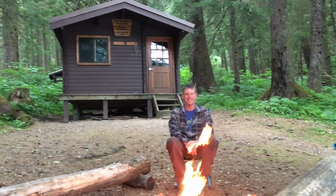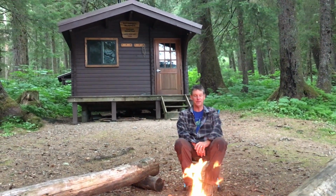There you go, man. Fire in a cabin in Alaska. That's it. Doesn't get much better than that, buddy. Does not get much better than this.